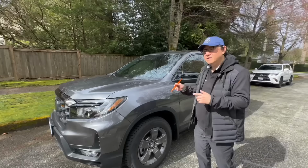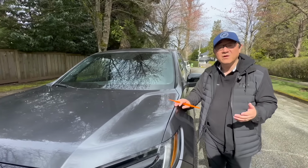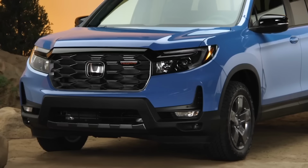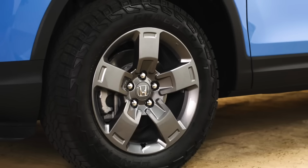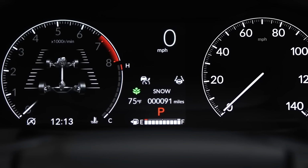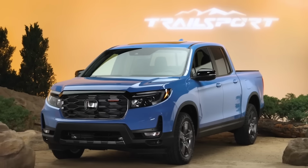Let's do a quick quality check on this Honda Ridgeline, which has gone through a minor refresh for 2024, and we have a new trim model called the Trailsport, following the footsteps of other Honda vehicles. So I welcome that because this is more capable in terms of off-roading. But first, let's take a look at the quality of this Ridgeline built in the US.